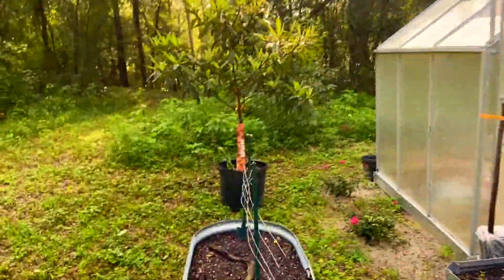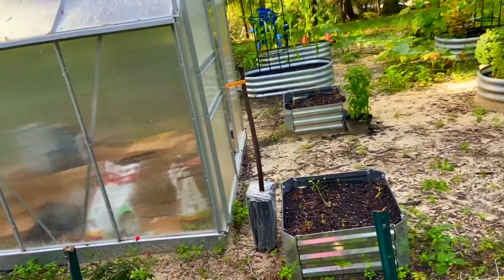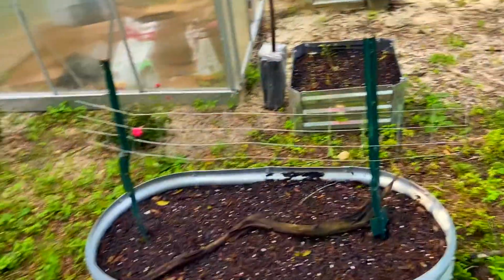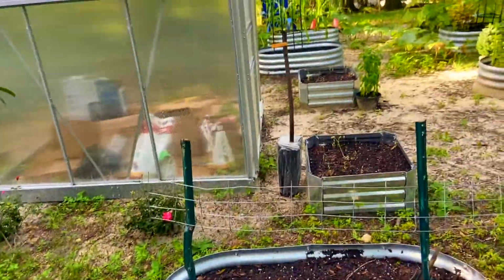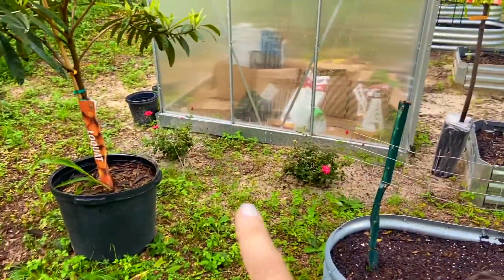I think I was over here, and again, I'm going to plant these beds out. I believe at the end of next month, I can start doing carrots. I can do cauliflower now. I can do a lot of different stuff that we couldn't even think of doing back at home in zone 9. So I'm really excited about that.